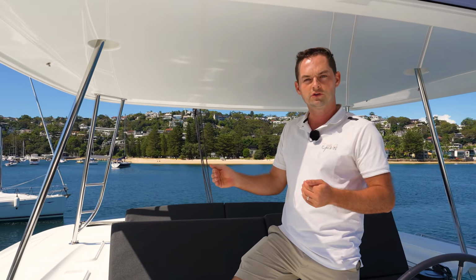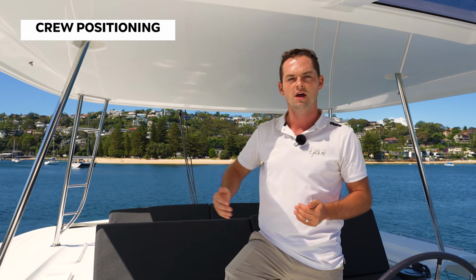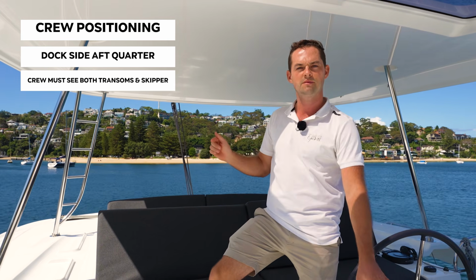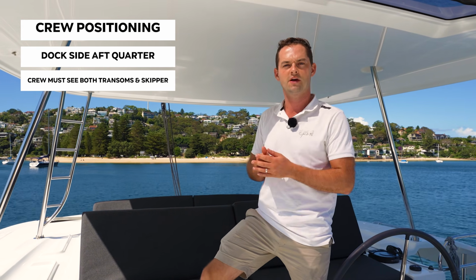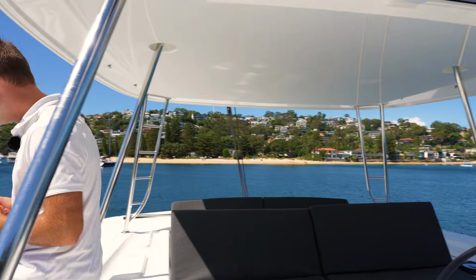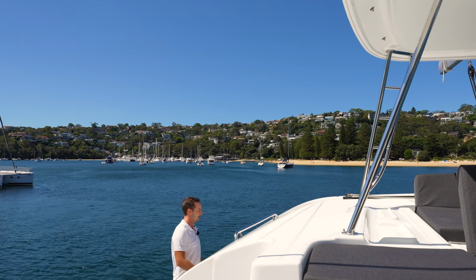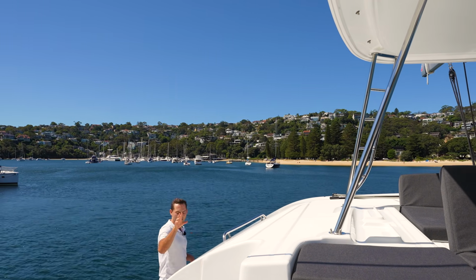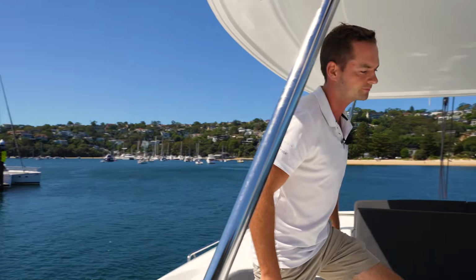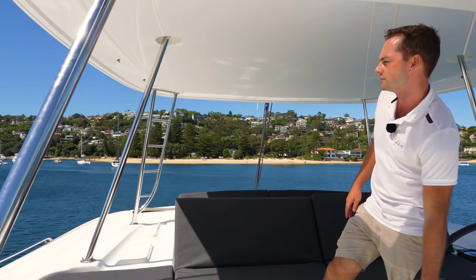On my approach, or just before my approach, I'm going to ask my crew member Russell to go on the starboard aft quarter so that he has full visibility of both transoms, but he can still see me. It's very important that we can still communicate despite the fact he can see what I can't. So he needs to be in a prime position. If I put myself there, it's probably about here, a couple of steps down the back. You can see both transoms and the helm position. So Russ, if you could just come down and stand in that position and just confirm when you get there that you can see both the transoms.